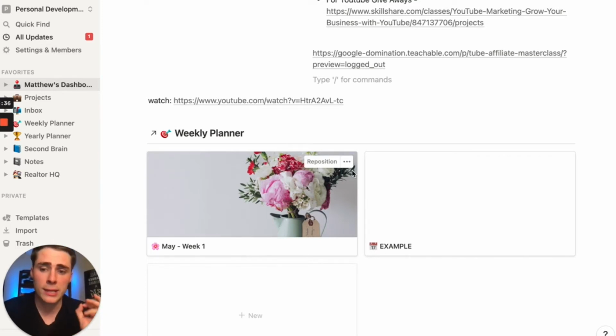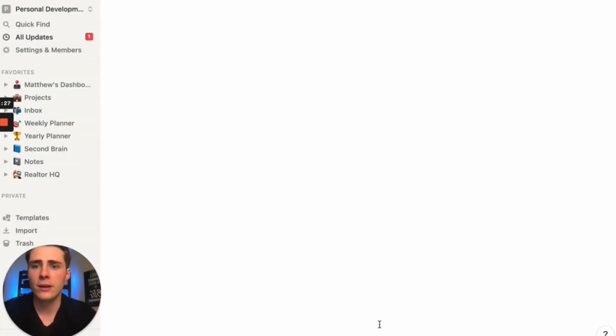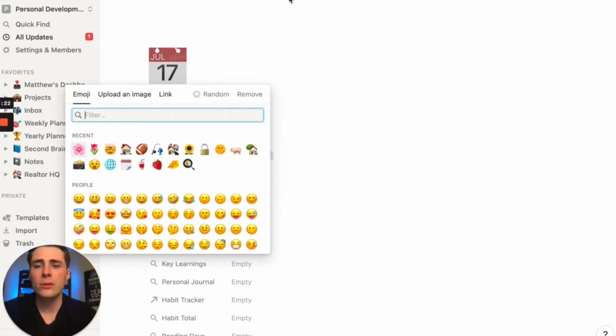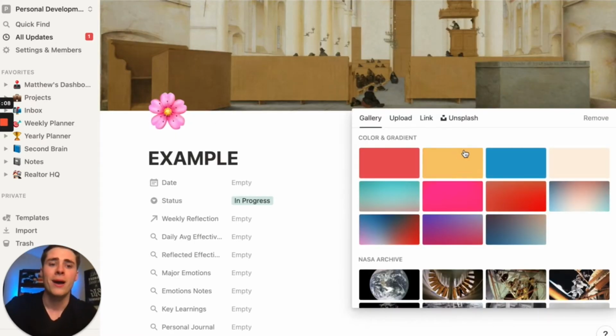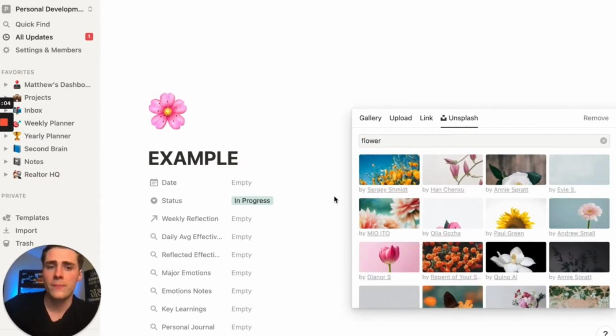So typically at the beginning of every week, I'll go in here and create a new one. I went ahead and quickly created this example one for us to go through. I like to make it a full page so it looks a little nicer. One of the things I really like about Notion is that you can make it your own. So usually per month, I have a different emoji or theme. For this month, because I've been extremely grateful for the flowers on my walks, I decided to make May all about flowers. You can go to Unsplash, which is a free photo site, and I usually just search flowers and choose one. And then that's my thing.